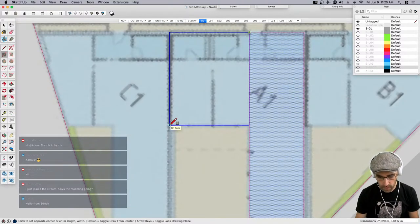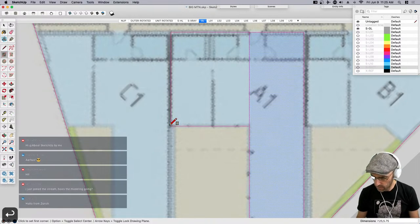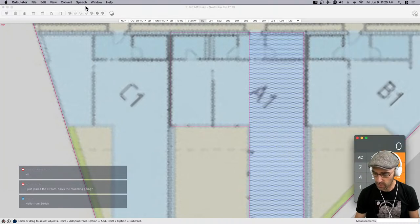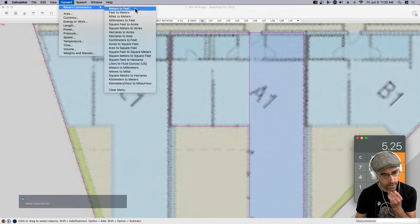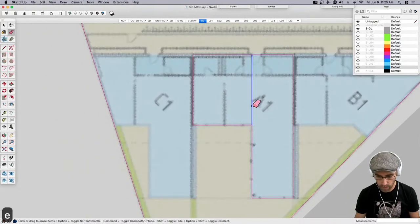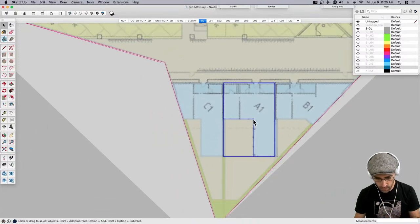So if I'm a little slower because I'm actually measuring things, that's why. In this case, I would look at the numbers and decide if I want to go up to 7.25 by 5.75, 7.25 by 5.75. And the other thing I have here is my calculator. If I type in those 5.25 meters, for those back home in the States with me, I can just convert that from meters to feet, and it's going to tell you that that's plus or minus 17 feet. Oh, that's a handy trick. Yep.